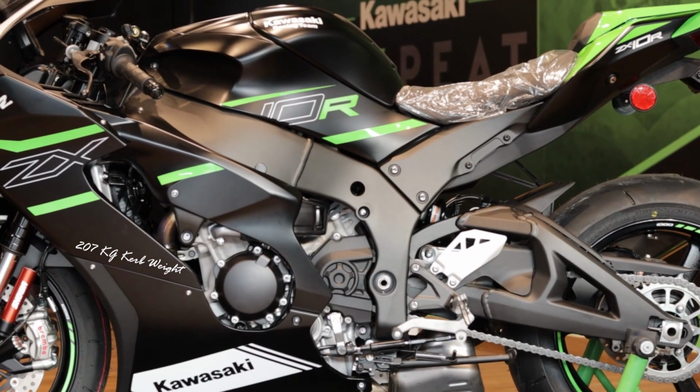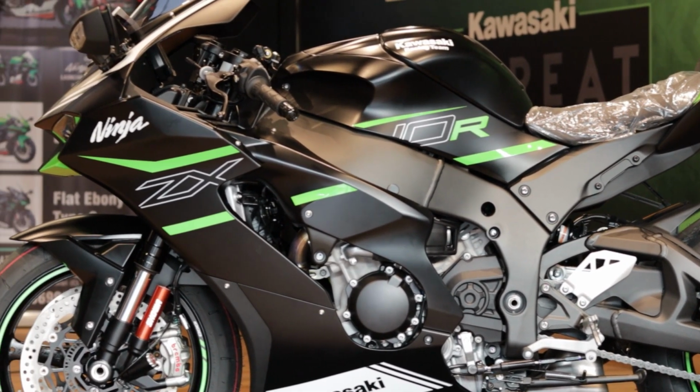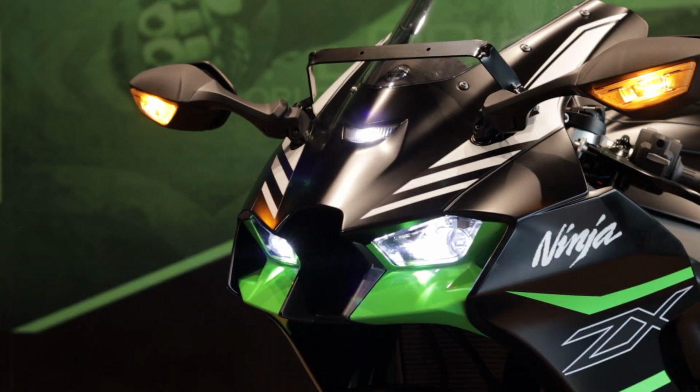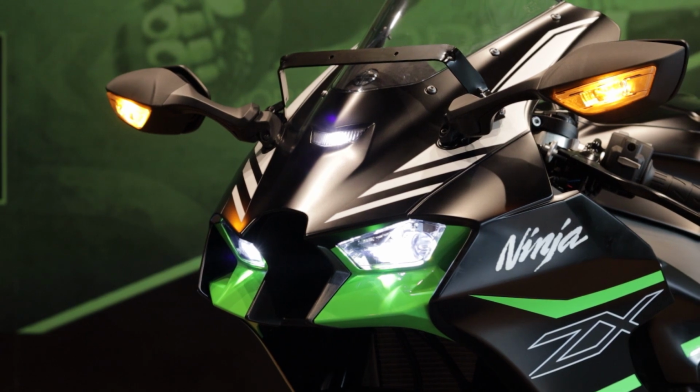The monster is a 998cc 4-stroke inline 4 motor. Compared to the previous model, it does have some upscaled power. New graphics also make this 10R turn heads, currently available in 2 colors as shown in my video.